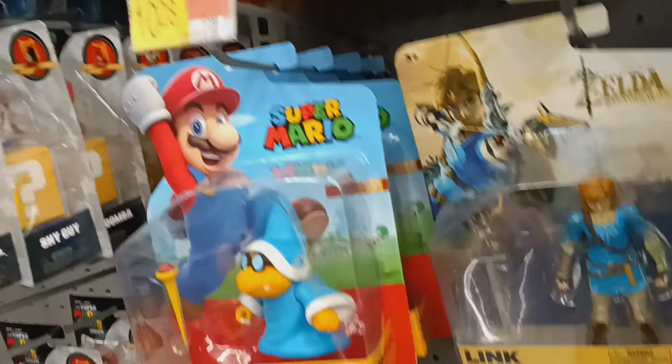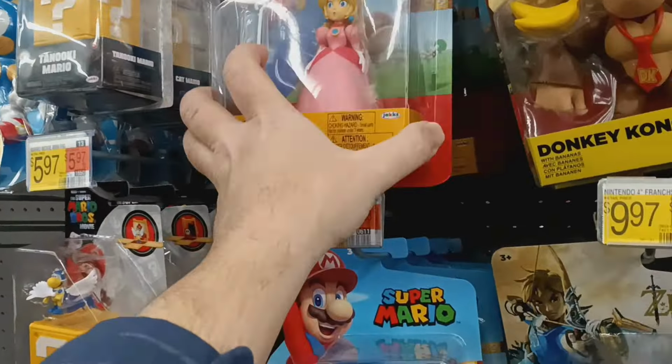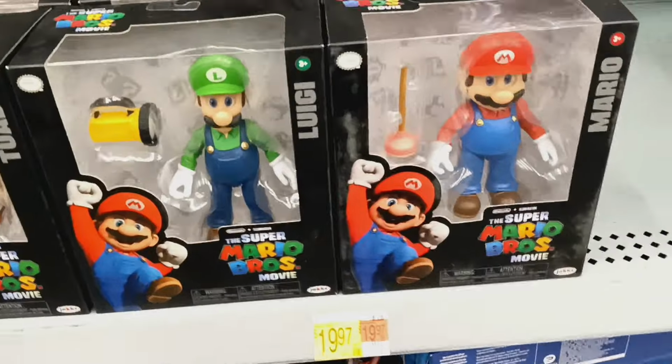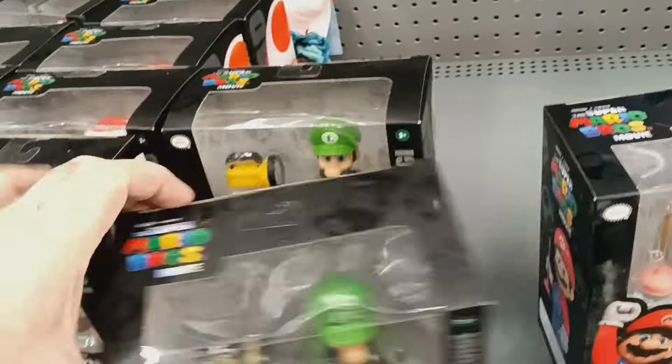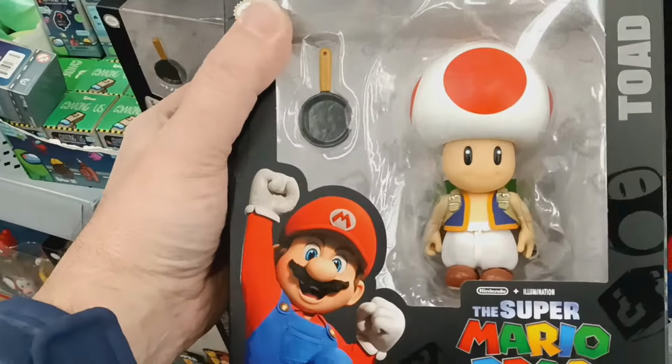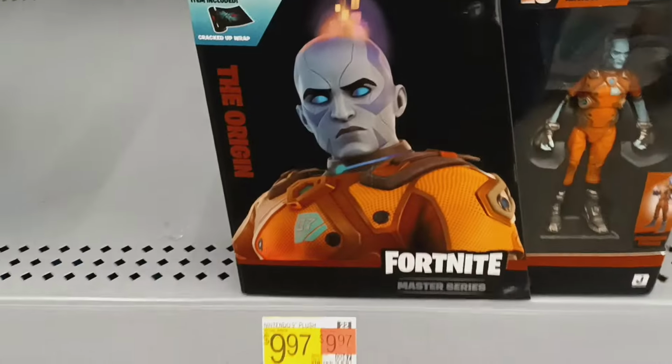And I just can't keep from knocking stuff off here. Yeah, some of these deluxe size Super Mario Brothers figures here. Got just standard Mario, two standard Luigis, whole bunch of Toads. Fortnite.